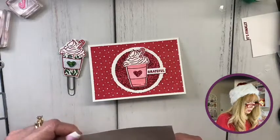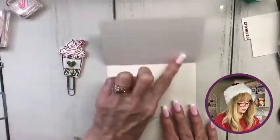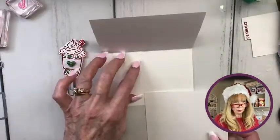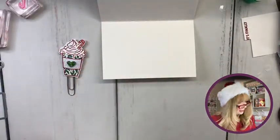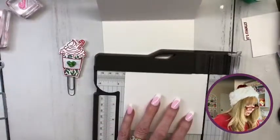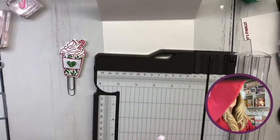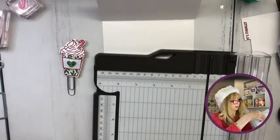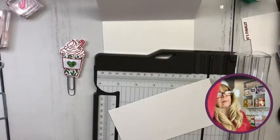Okay, now, so for our piece here, we're going to put a gift card holder in here, and it's going to be 2 1/4 by 4 3/4. So let me see if this piece is big enough here. 4 3/4. Nope, not quite. Let me get another piece of white. I think I had a piece of white perfectly cut, and I think I used it for something else. That's pretty typical me. Okay.